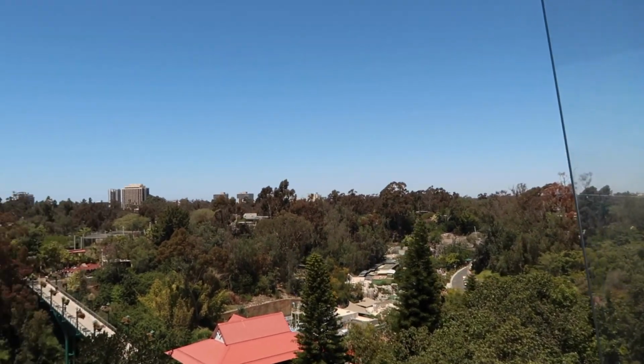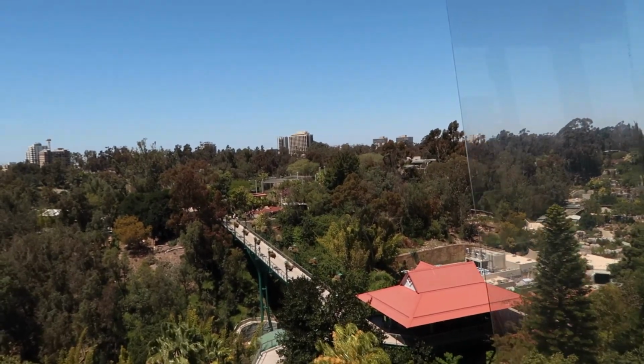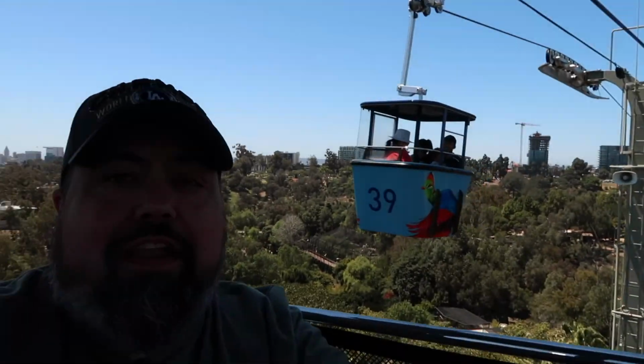This zoo is my favorite zoo. And I grew up in Los Angeles. This is still my favorite zoo. Stuff like that, it's just so well laid out. And the enclosures are so beautiful.